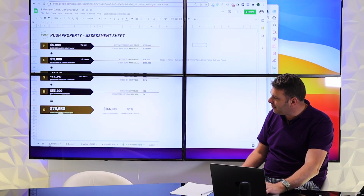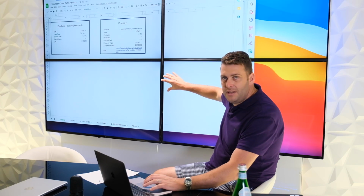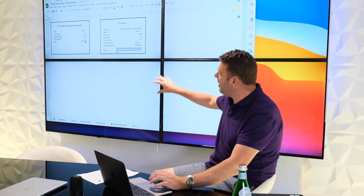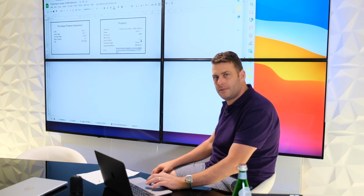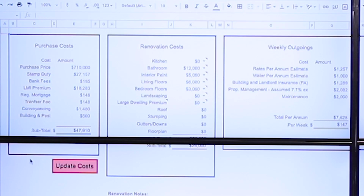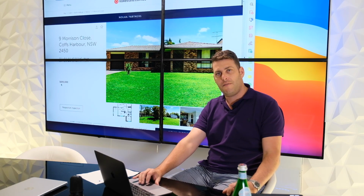So I'm going to flick through a number of assumptions. We've assumed for you as a person, 90% LVR, interest only, 3.1% interest, 30-year term, paying LMI. Okay, so that's the base level assumptions. Obviously, we have the property details over there. Good block size. All right. Let's have a look at the costs for this acquisition. Purchase price. It's on the market. Let's have a look what the listing is at the moment. On the market for $695,000.